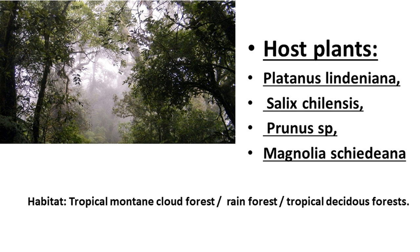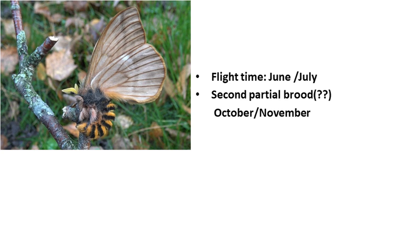the future. This species is often recorded in montane tropical cloud forest, rainforest, but also tropical deciduous forest. The caterpillars reportedly feed on Platanus linderiana, Salix gilensis, Brunus, Robinia, and surprisingly, one record even mentions Magnolia schideana. One thing is clear, the caterpillars do feed on multiple types of plants, and thus, the species is expected to be somewhat polyphagous. The flight time of this moth, reportedly, is around June to July. It also seems that the species can have a partial second generation in October and November.